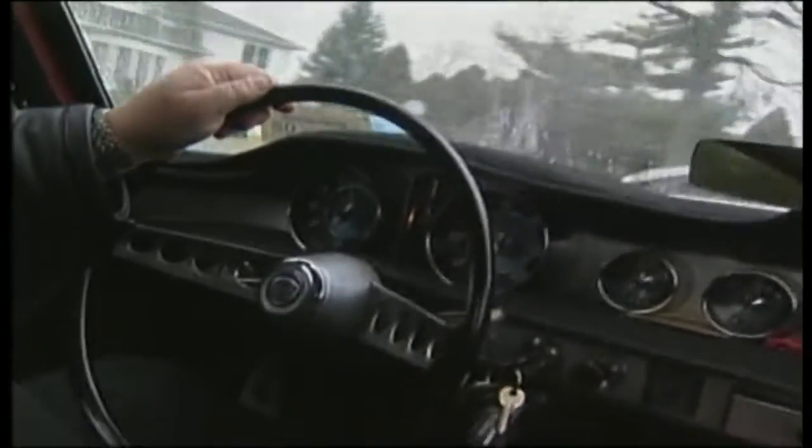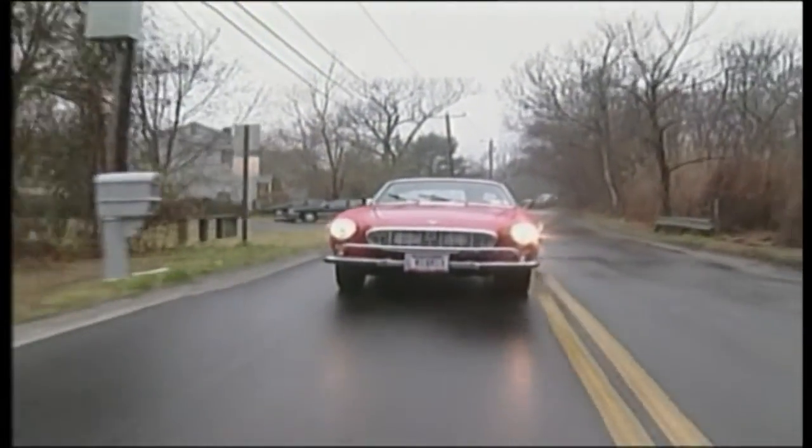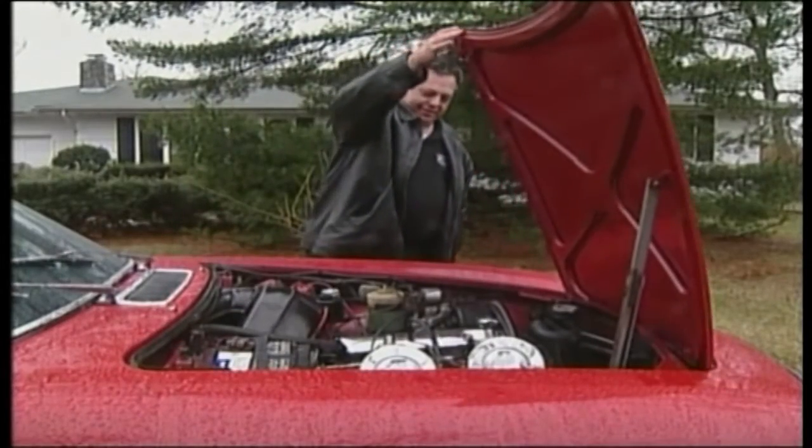Every time Gordon gets behind the wheel of his car, he's breaking the world record. And soon, his odo will click over for the 20th time. His car's long life is largely due to his almost obsessive maintenance habits.